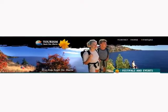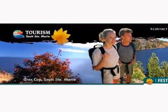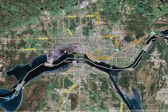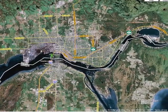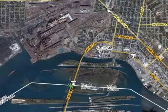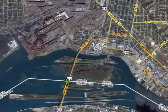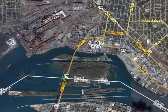There are some excellent websites advertising what to do, particularly the tourism website. This satellite photograph shows Sault Ste. Marie on the St. Mary's River to the north and the smaller American Sault Ste. Marie. Looking more closely, we see the international border between Canada and the United States.